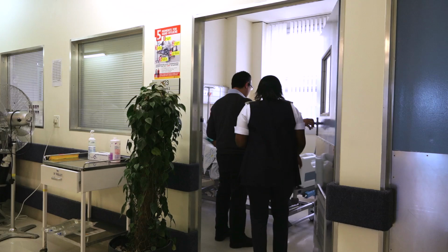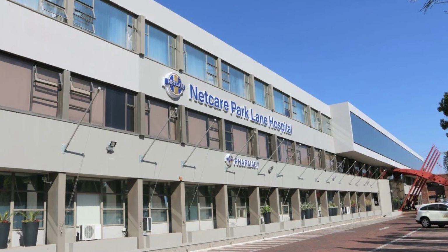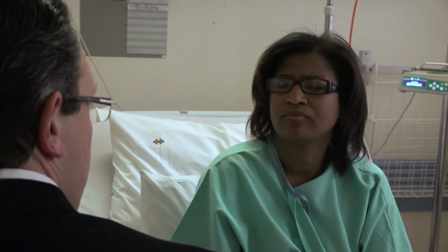He offers the procedure at UCT Private Academic Hospital in Cape Town, as well as Netcare Park Lane and Netcare Linksfield Hospitals in Johannesburg. Dr. Sudwarts arrives to put Margot at ease. In 2 weeks you will be back at work without any problem. There's a much shorter recovery than you'd expect after a myomectomy or a hysterectomy, which is about a 5-6 week recovery. I will give you antibiotics in the procedure.